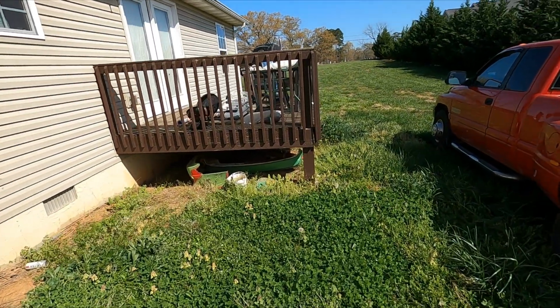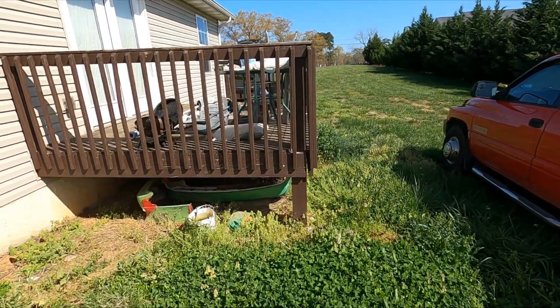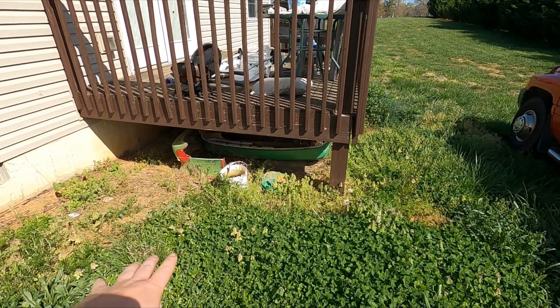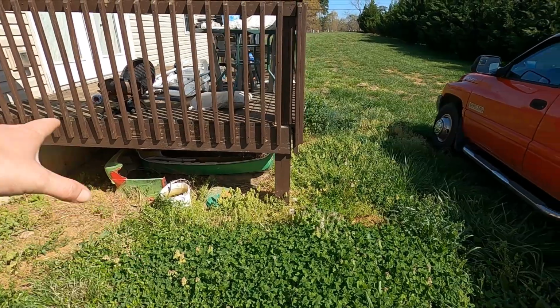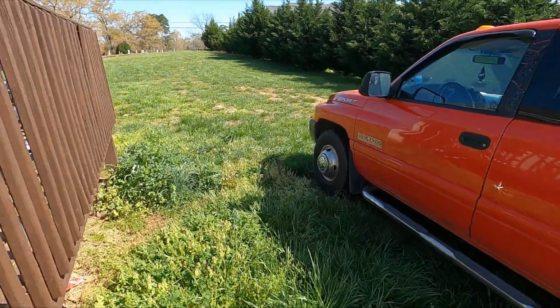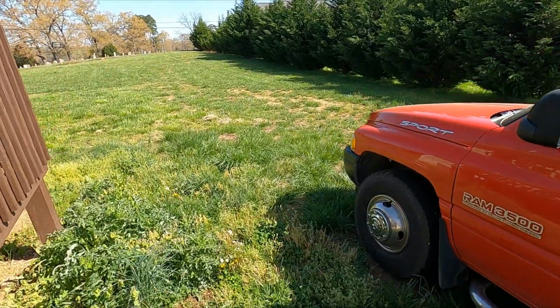Back deck looks a little bit of a mess. There's old car parts and stuff underneath. All that is either getting junked or given away. But this whole backyard back here is going to transform.